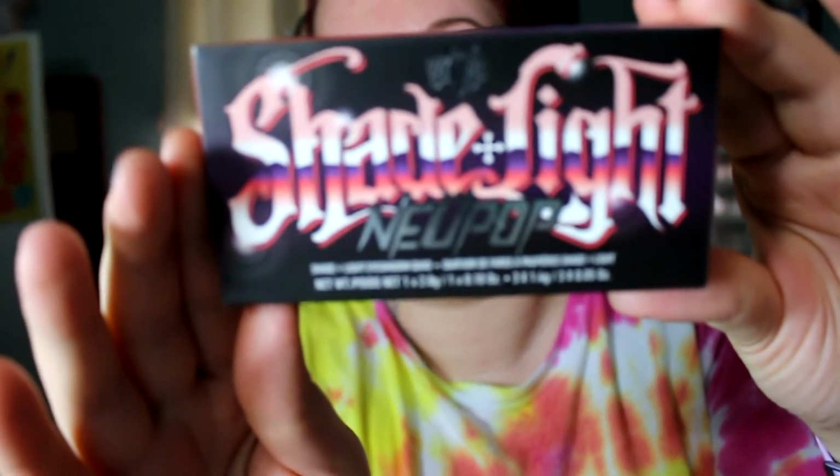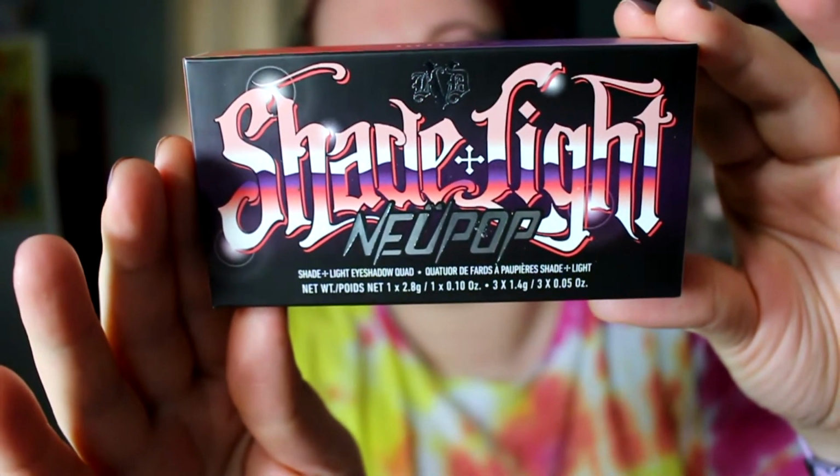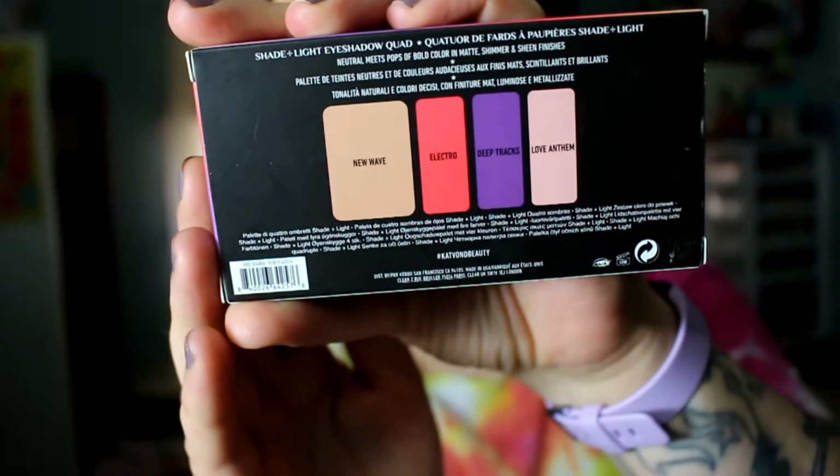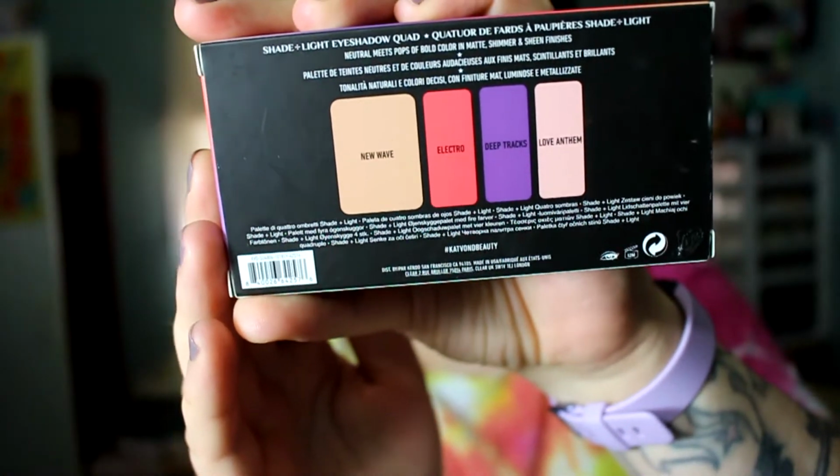And they had this Shade and Light Neupop. This is one of the Kitten minis, I guess, like one of the mini items that they have. But it's an eyeshadow palette that has 4 colors in it. And I just thought it was a really cute one and done palette. I have it on my eyes today. I used all 4 of the colors.